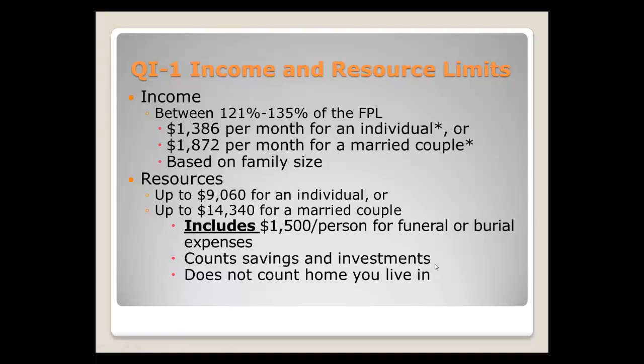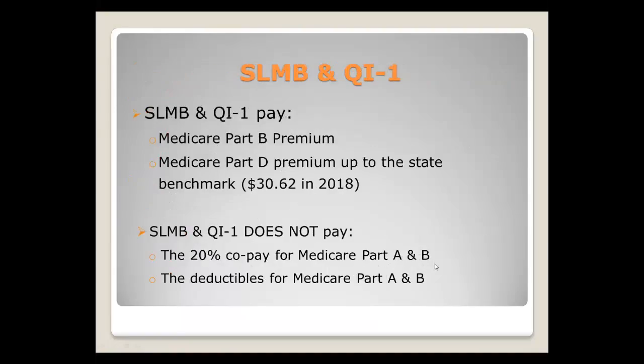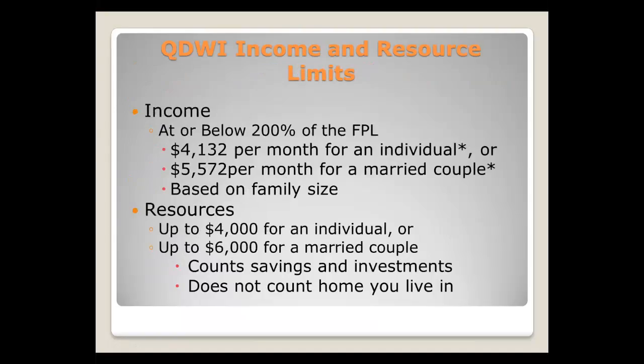All righty. Well, we're going to talk about the QDWI program, which sounds like we're pulling over people who are driving drunk. QDWI stands for Qualified Disabled Working Individuals. So just by that title alone, we can already eliminate some people from being able to qualify for this program.